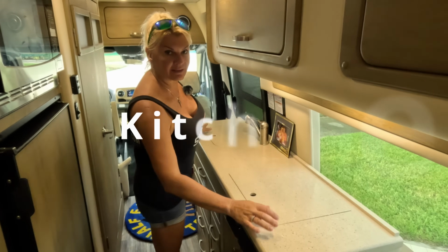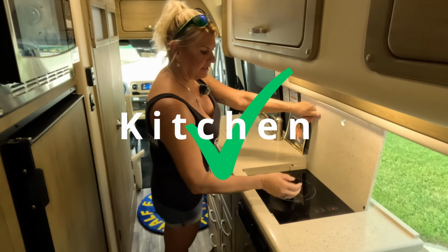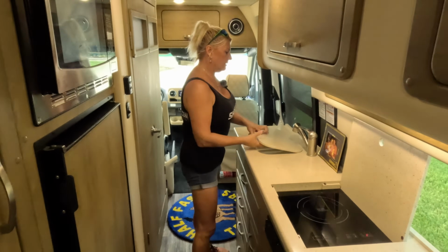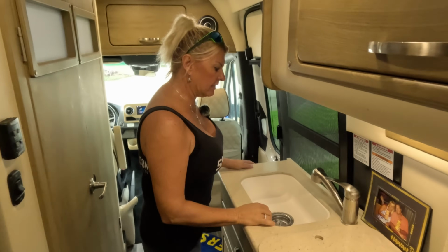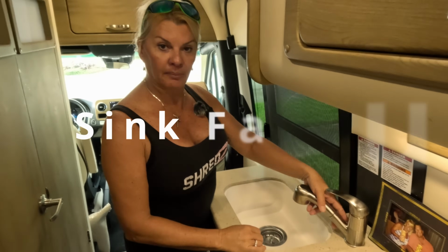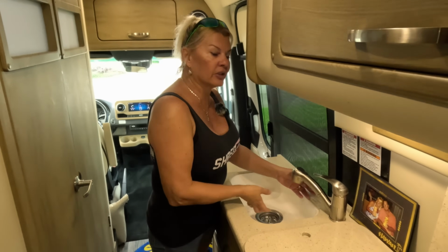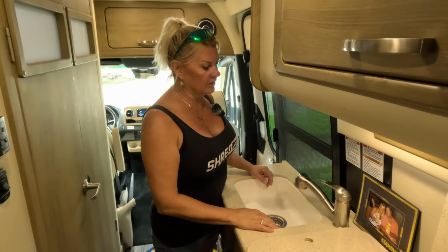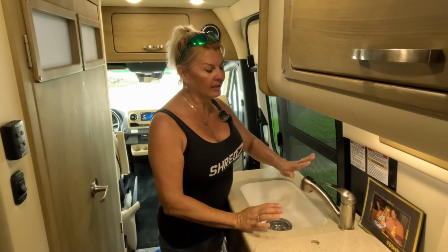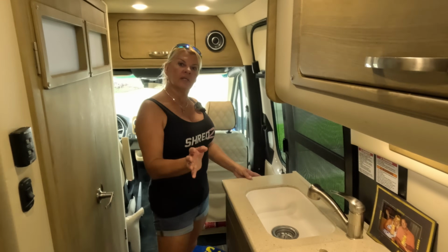All right, so I really like the kitchen area. It's very efficient, and it has everything I need. The only issue that I don't like very much is that this faucet doesn't come out very far. So when you're trying to wash dishes, you basically have to keep turning your pots and pans to be able to wash them. So this feature right here, I'd really like that to be changed. Yeah, we recommend you replace the faucet.